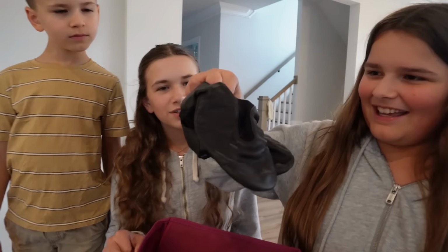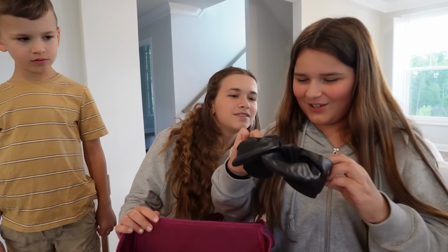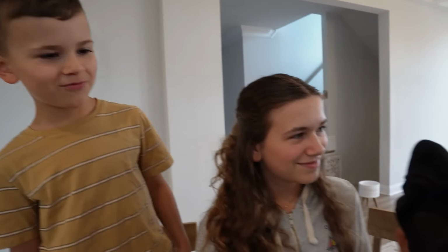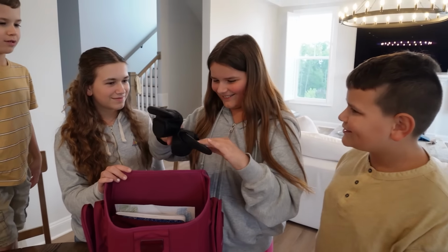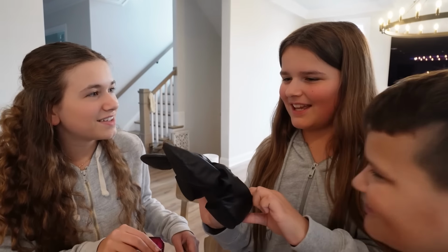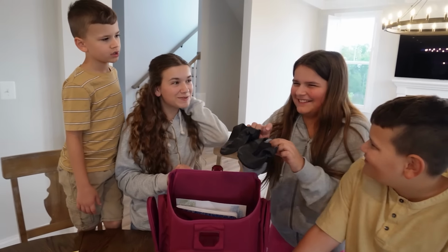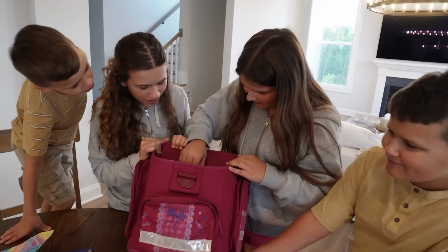What is this? They're shoes. That's her ballet shoes. No, these are jazz shoes. They're size 5. These are so tiny. Oh my gosh. I don't remember. That can fit my own foot. Those sound like tap shoes. Whoa, what the heck? Does it smell like stinky feet? It smells really old. Don't smell it, guys. It smells sweaty. Why are you smelling it? No. Well, moving on.